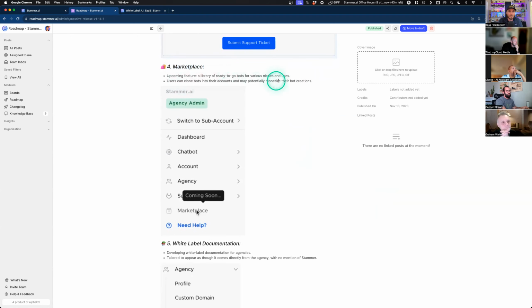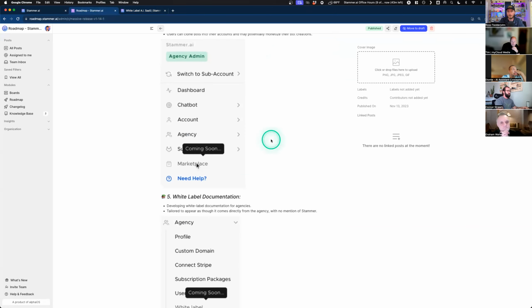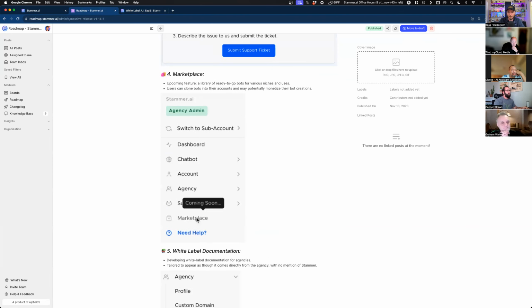Moving right along, marketplace. This is going to be a very exciting opportunity for a lot of agencies to start cloning and utilizing the bots that other people make and optimize. As an agency, we'll be able to see pre-made agents for different niches or different use cases. And when you want to use one of those, you can simply clone it into your account and use it however you'd like.